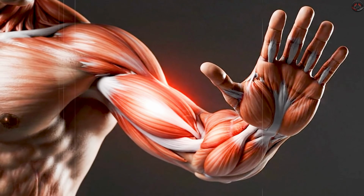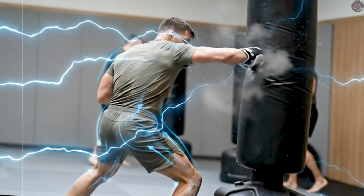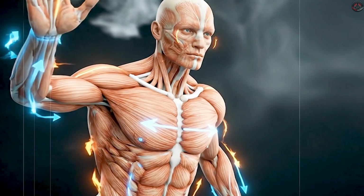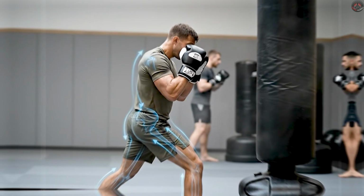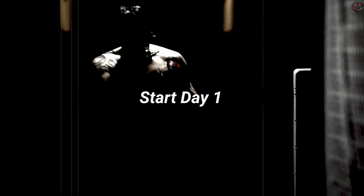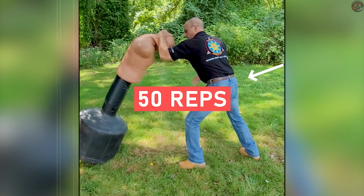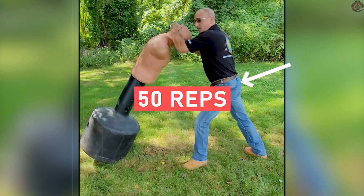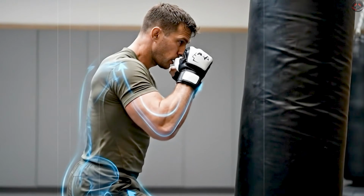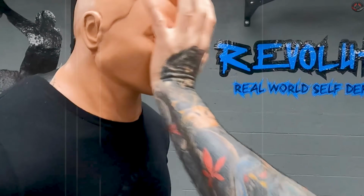Adopt a relaxed, ready stance with hands guarding. Explode hips forward while driving the palm heel upward in a tight arc. Snap through the target with fingers spread and wrist straight, then retract instantly to reset. Start day 1 drills in shadow mode, aiming for 50 controlled reps per side to build whip-like speed while staying loose.